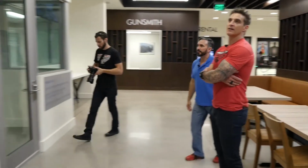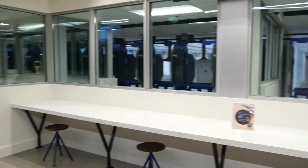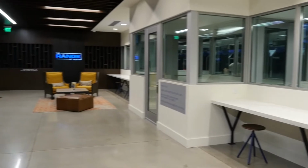So this is our pistol lounge. We have 3 8-position, 25-yard bays right here. They're all independent. They work on their own. This is obviously during the day, kind of a downtime. During the weekend, this place is jam-packed. Oh, you see this? He's got his own classroom.